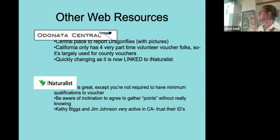Other web resources include Odonata Central. It's where we kept records for dragonflies for a long, long time, way before iNaturalist was around. It is how we maintain our voucher species for county records, so it has very important historical data on it. It is now linked to iNaturalist, but the person who puts it on iNaturalist has to have the copyright set pretty loosely for us to be able to upload it. But it is there. And then iNaturalist is really good.